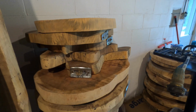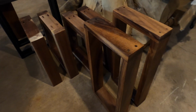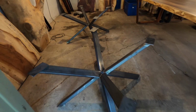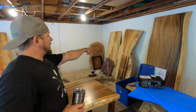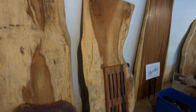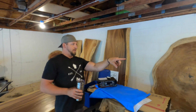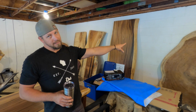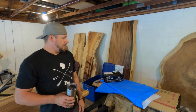Got a couple finished bases over here, ready for some tops. Those are some steel bases I got from my buddy up in St. Cloud. I got some snake wood over here. That's pretty dang hard wood. Got this wicked cross-cut piece here. That's going to be a coffee table as well. This one right here? Yeah. And then that big, you see how big that tree must have been, huh? Yeah. That's a Perota tree as well.